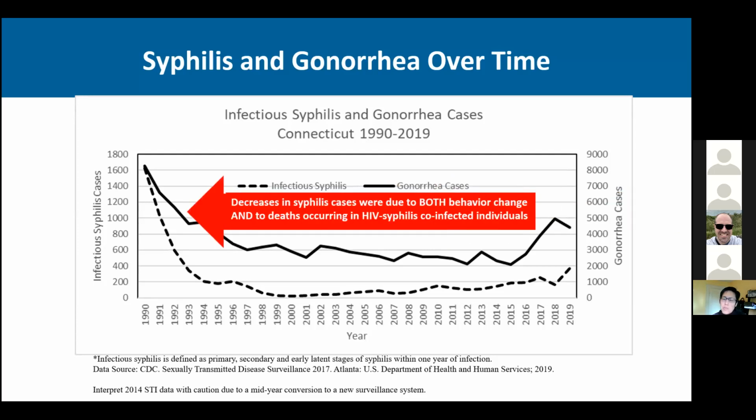Why? The suspicion from the part of public health and more senior members like my mentor, Aldi Maria, who was the former state epi at DPH, was these decreases were due both to behavior change and deaths. Okay, what do I mean by behavior changes? Well, back in the 90s and 80s when we didn't have good treatment for HIV, people under the peril of potential acquisition of an STI, HIV, that could kill you, would change their behavior. They would use condoms more consistently. They would cut down on the numbers of partners.